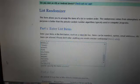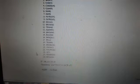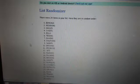Then this treasure chest, 24 jerseys, 3 times. Make sure we got 24 teams after 1. 1! There they are, 24. 2! And the winner is 3 times the Bengals.